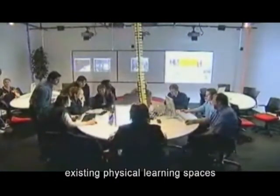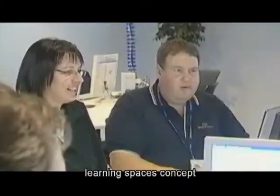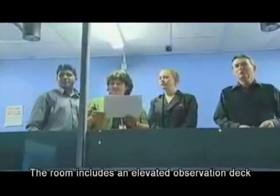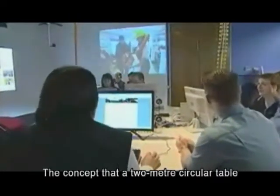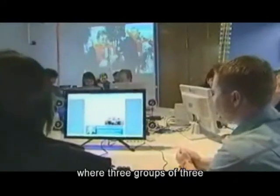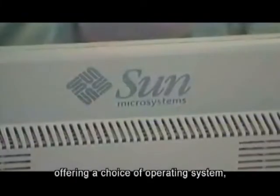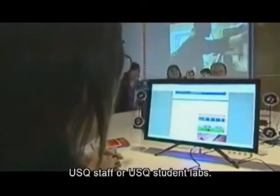The lab is quite different from existing physical learning spaces such as lecture theatres and training rooms. It embraces the next generation learning spaces concept by adopting an open plan, studio-style room with flexible, configurable technologies and fittings. The room includes an elevated observation deck with audio capability allowing unobtrusive observation of learning and teaching situations. The concept of a 2-metre circular table with ergonomically designed chairs where 3 groups of 3 can work is being explored. 3 Sunray workstations are located on this table, offering a choice of operating system, Windows or Linux, and a choice of image, USQ Staff or USQ Student Lab.